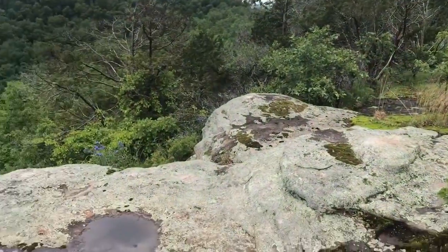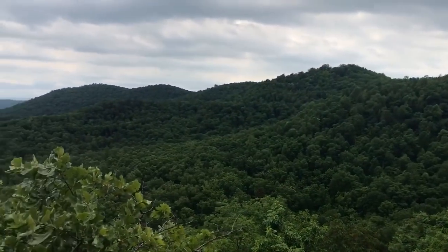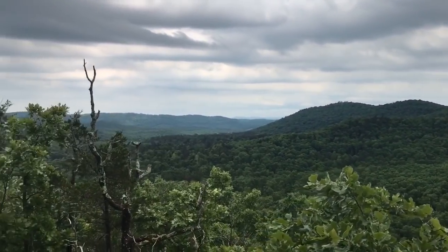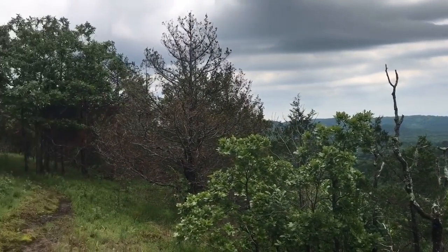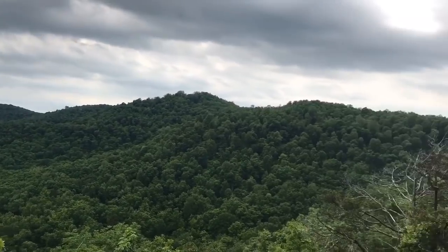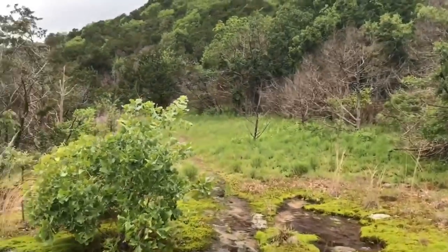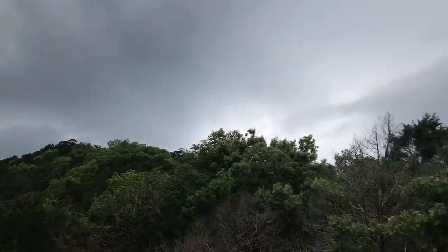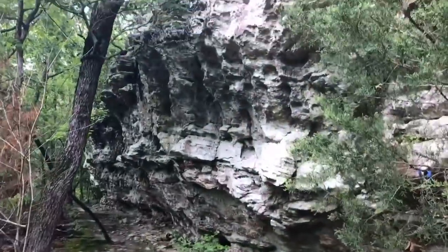So along the way, there's a bunch of these overlooks where you can just get a nice view of the mountains beyond. And unfortunately, today has turned into another cloudy day, or the pictures would be much better. Luckily, the sun came out a little bit for my drone video, but since then it's been pretty much just like this. I stopped looking down and started looking up.